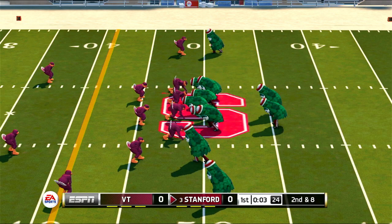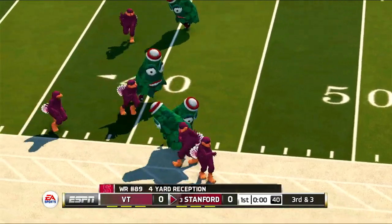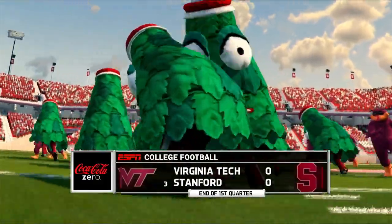Here we go. Black 90. Black 90. He steps out at the 45-yard line. So at the end of one, no score here. That makes it 3-3.